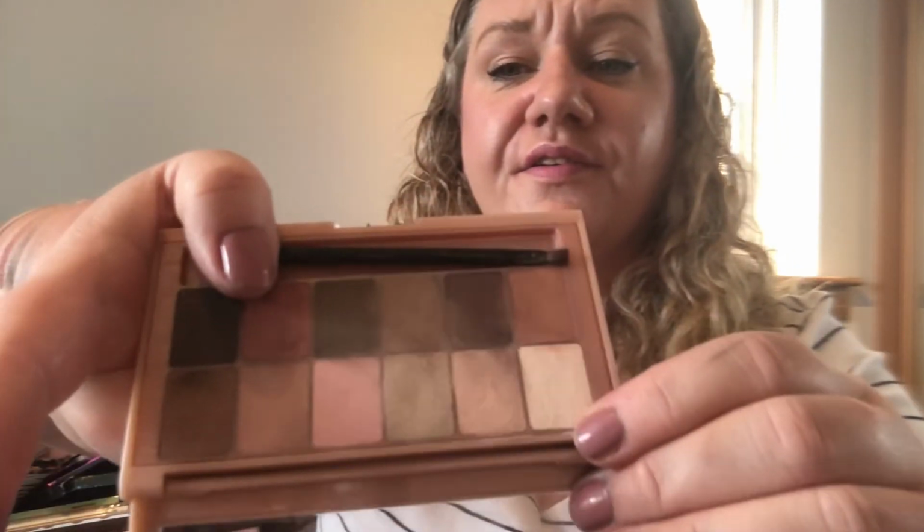Oh, Blush Nudes Maybelline is just a gorgeous wee palette here. Unfortunately, it looks like they all run into the other one. I'm going to see if I can try and show you some of the colours. That's gorgeous, isn't it? So the pigmentation is really good. But yeah, they do look like they run all into one another, which I've never seen in a palette before. But that's definitely been kept.